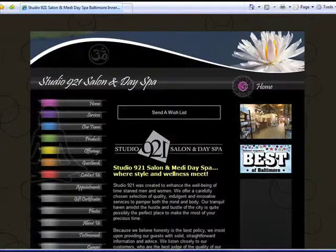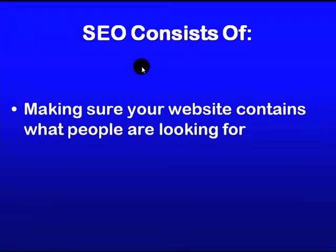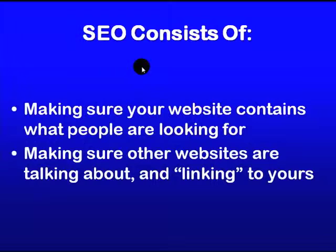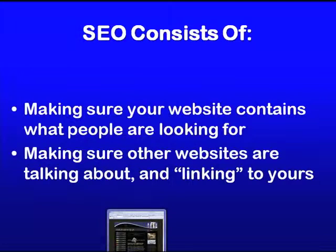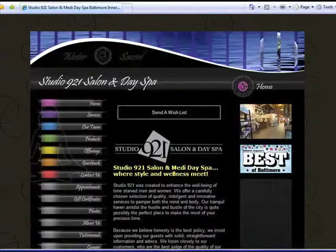Now, let's talk more specifically about that. SEO consists of a few key elements, one of which being making sure your website contains what people are looking for. If your business is a salon, you need to make sure that you have a lot of information on your site that talks about your salon and how it can help people. You want to make sure that other websites are talking about and linking to yours. Search engine optimization is kind of like an election. You know, who wins an election? The person that gets the most votes.